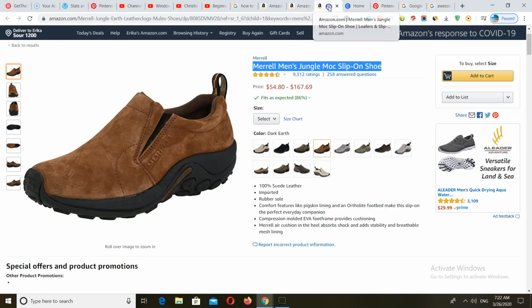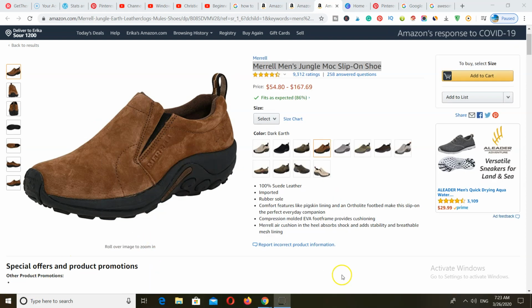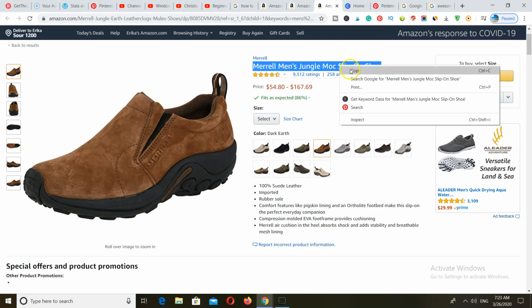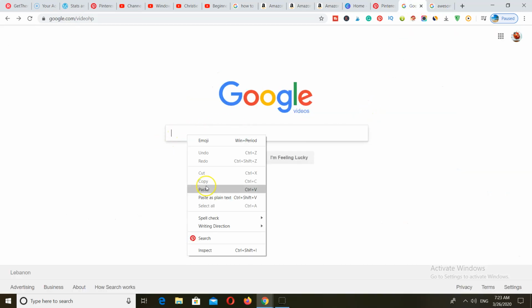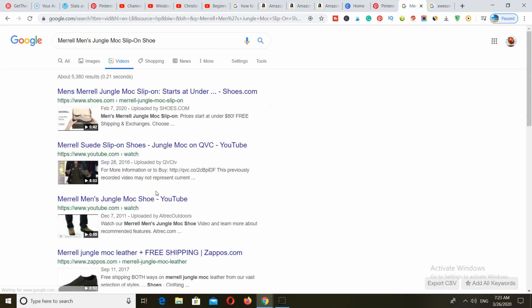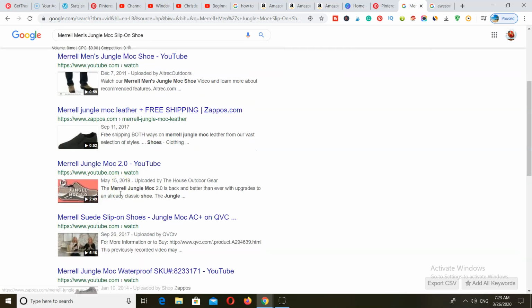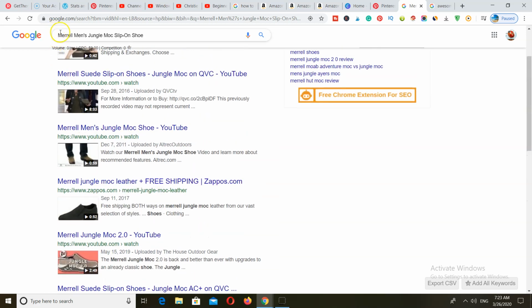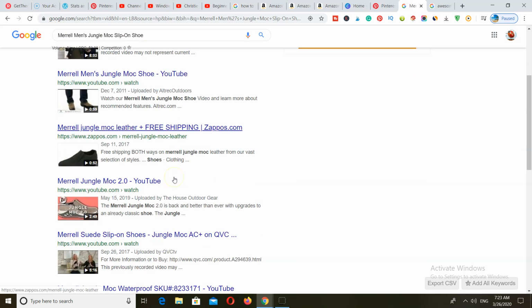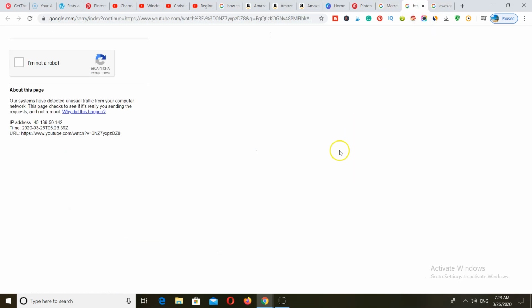to your toolbar. Now guys, if you do not want to go through all of this trouble and you want to find a video that is available online for this product, you can just copy the name of this product, go to Google Videos, type in video.google.com, and paste in the name of the product. Once you do, you're going to get some videos here from YouTube or AliExpress. If you want it specifically from AliExpress, you can type in aliexpress.com and then the name of the product. As you can see here, there are some videos on YouTube for this particular product, so we can go ahead and check it out.